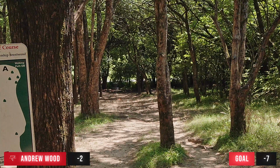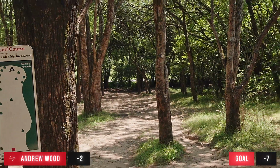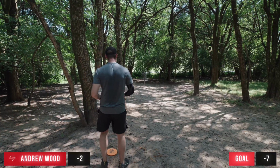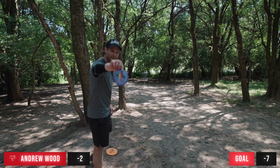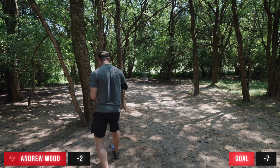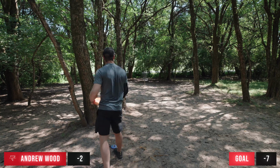Yep, just skip. Push, push, push. Lovely. It's a little shorter than I would have liked, but it's a putt. All right, another edge of circle putt. I think what I'm learning so far is that I gotta put a little more on this putter than I'm used to. It's not quite gliding, so I gotta give it a little more oomph.